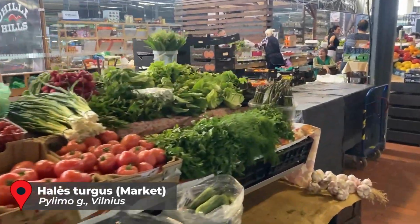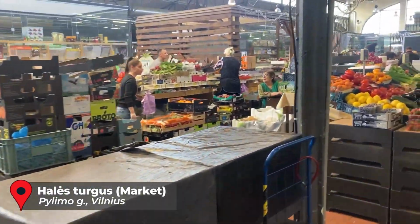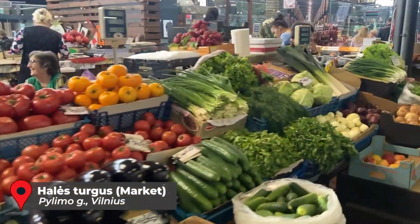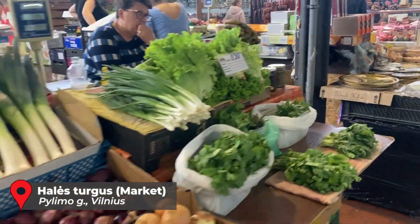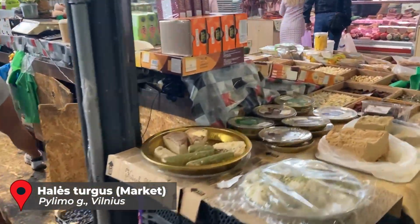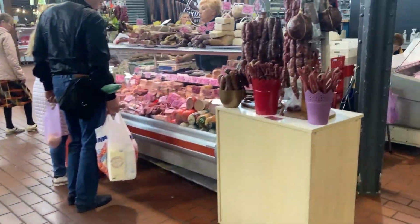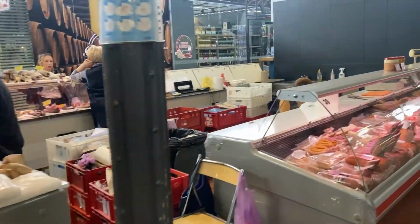Then, since you would be already near the Gate of Dawn, I would suggest you go to Halės Market, where you can also see Lithuanian food. There's also one Lithuanian restaurant where you can eat cepelinai, and it's open every day. Make sure you go until 2 o'clock, because afterwards there are not many people there and not many people selling stuff. And on Monday it's closed.